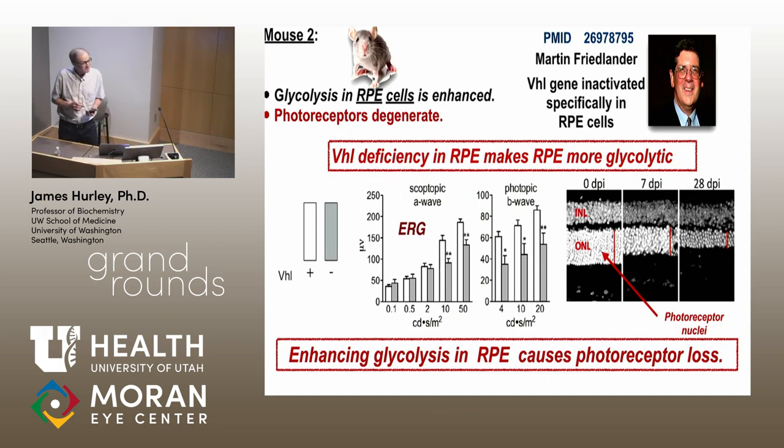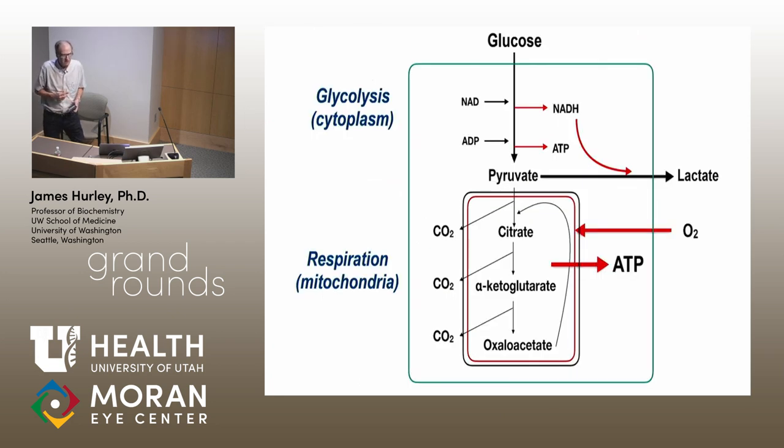But as a consequence of that, the photoreceptors also suffered. So it resulted in photoreceptor loss. There's fewer outer nuclear layer nuclei for the photoreceptors. And this is just showing the ERG responses also, again indicating the photoreceptors aren't functioning properly. So two examples where you alter the metabolism in the pigment epithelium, but the photoreceptors were the ones that suffered.